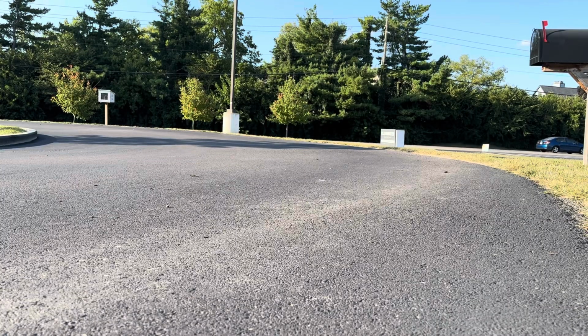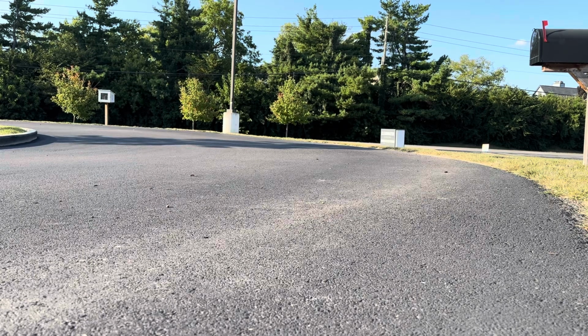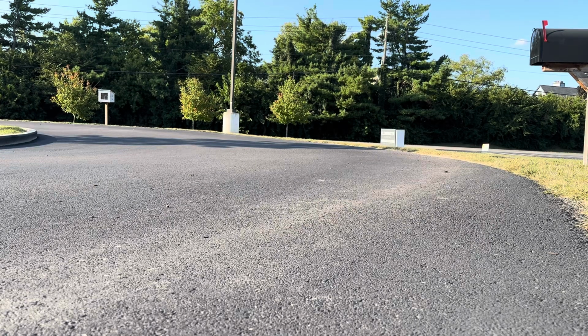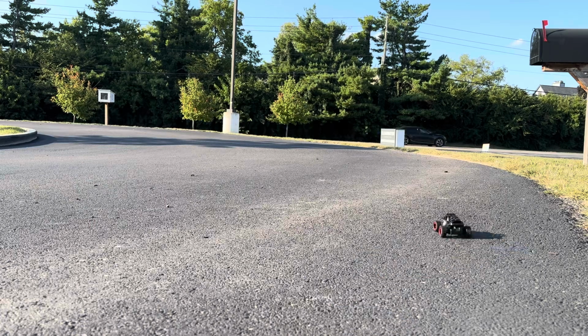Speed run coming right up. Full throttle. Not bad. Oh, not easy to control. So it doesn't like to go in a straight line, but it does like to do some donuts. Look at that thing go, just ripping donuts. And then it just doesn't want to come out of them. You can't counter steer and come out of the donuts. But it is a donut machine.